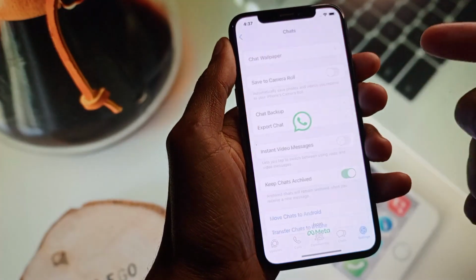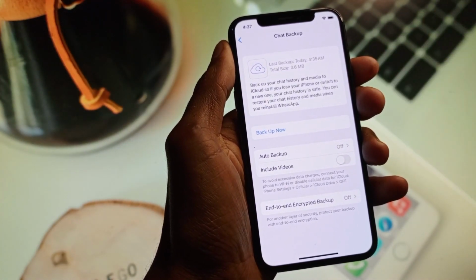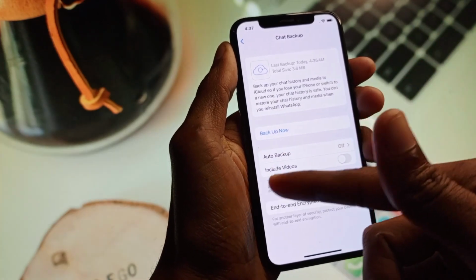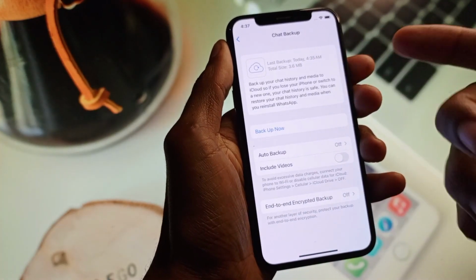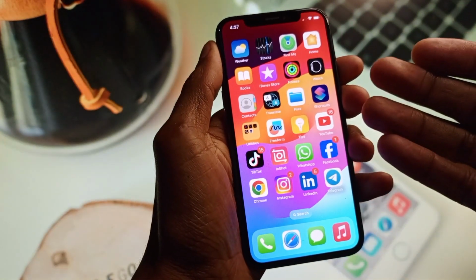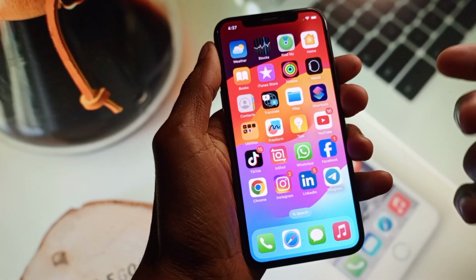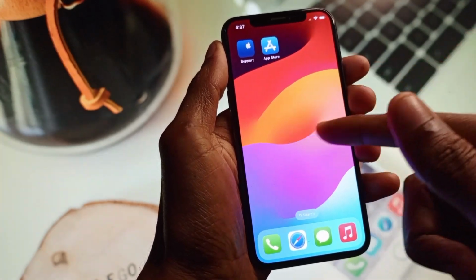As you can see, I am going to open my backup, and now you can see my backup has successfully uploaded. And guys, after doing this, if it still doesn't fix your problem, then simply you need to uninstall your WhatsApp from here, and reinstall it again from the App Store, and your problem will be fixed.